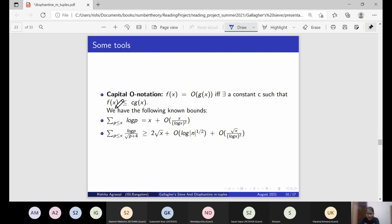I'm really sorry for that, but for the people who know the flavor of analytic number theory, the first bound can be derived using the partial summation technique. The second bound can also be derived from partial summation, and the question of why root p plus 4 would be answered shortly, while we are looking at log p over root p plus 4.